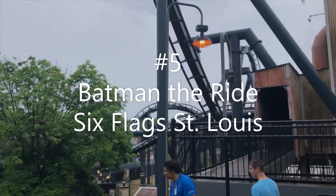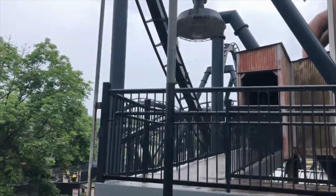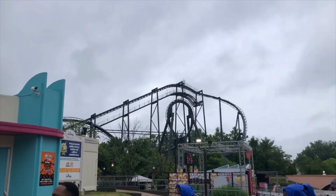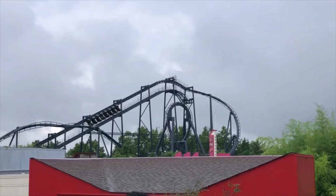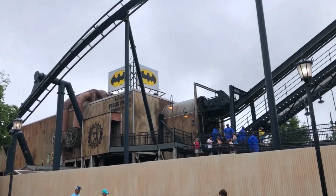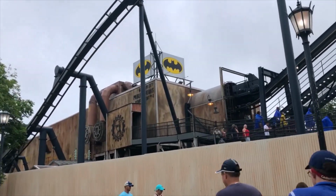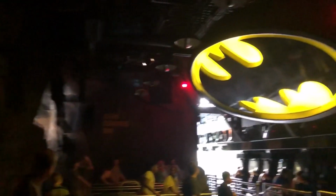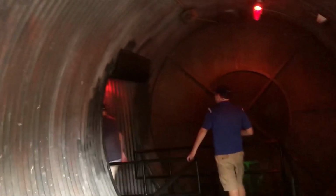Number 5 is Batman the Ride at Six Flags St. Louis. Maybe it's because of when I went, but I thought this one felt pretty greased up and it was running quite fast. It had some of the best pacing out of any of them, and it could have ranked way higher. It's pretty close between this and number 4, honestly, closer than the others. And obviously, they're all pretty close overall. But I think in terms of Six Flags St. Louis coasters overall, this is actually my number 2 in the park. So that shows I enjoy it quite a bit.